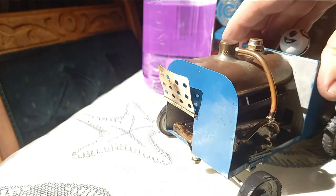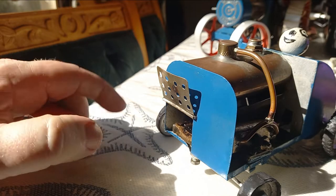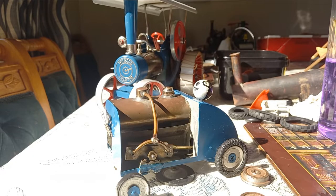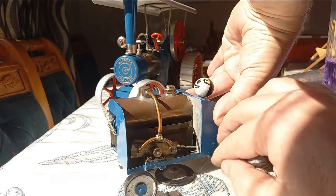Okay, that's the burner in. Close the bottle of meths in case I burn the house down, which is never a good look, especially on a YouTube video. Right, we'll start that up again. It'll be a big bang. Okay, well, it's building up pressure.